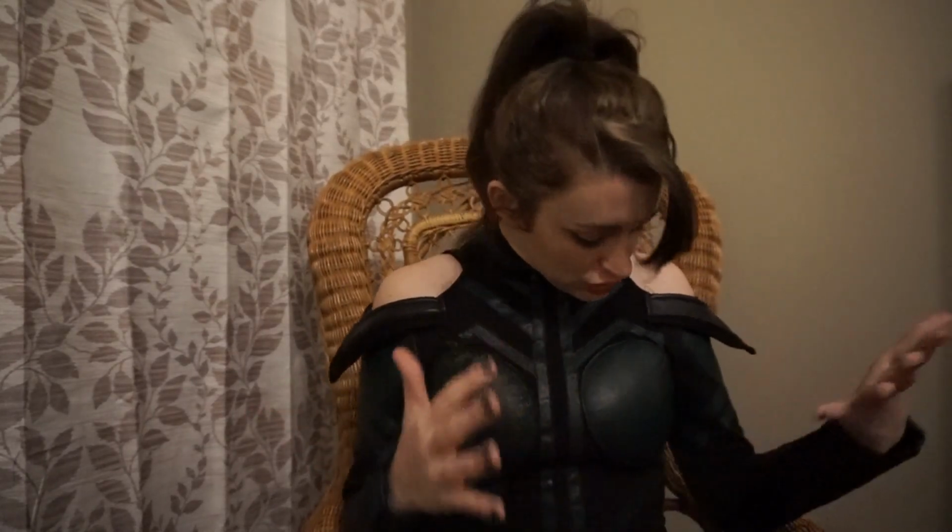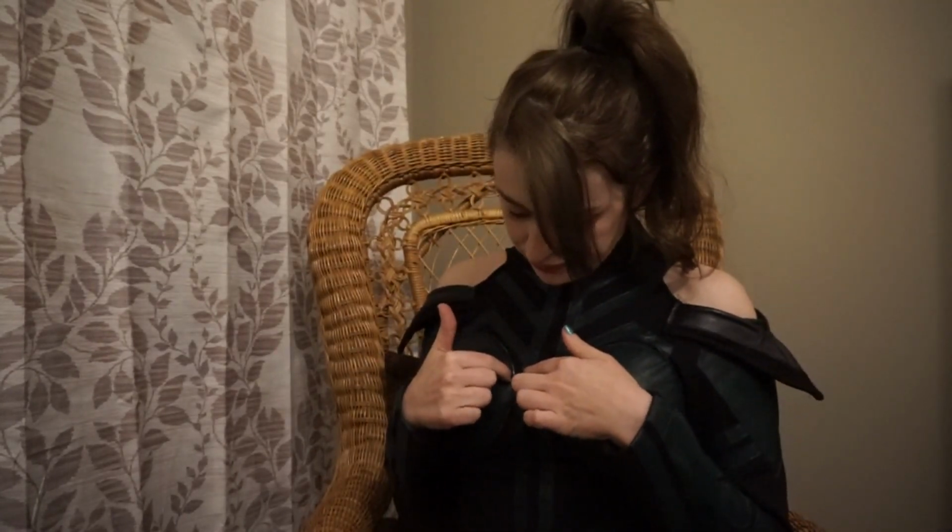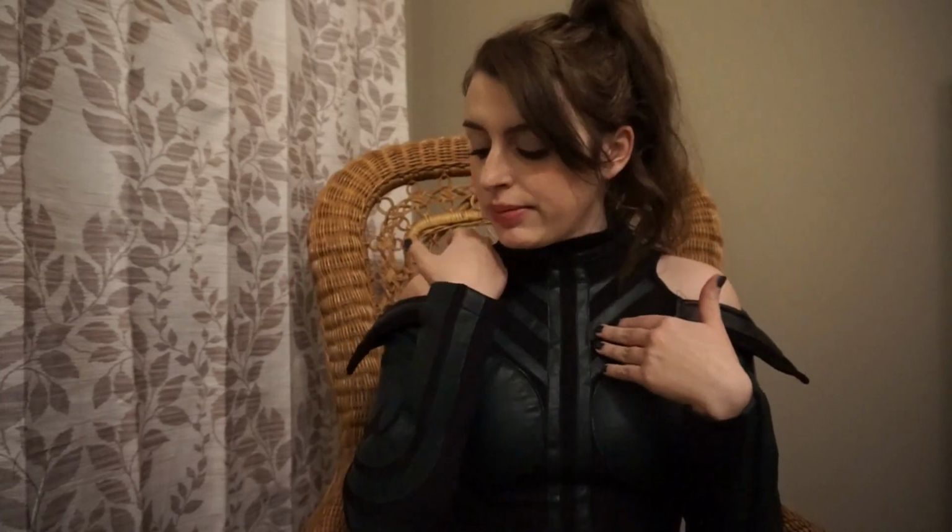I have a couple of comments about it. One, it does have a little bit of a smell, which I mentioned. I think that would go away with time. And two, in pictures, you can see a little bit of the lining underneath the kind of pleather overlay. So that's a little bit of an issue in certain pictures if you start to get very, very nitpicky about these. There are also a couple of stray threads that weren't cut, but those are all pretty minor things. So for a base costume, this is actually pretty great.